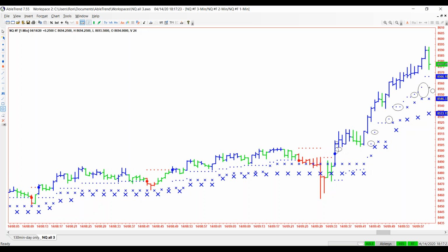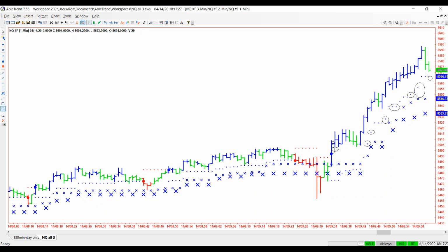Okay, now stop is here at 85.57. Up 2 green bars. Okay, now you've got my attention. We've got an $800 trade going at the moment. We've got 2 green bars. Green means neutral or sideways. Okay, so now we're going to just keep a little close watch on this.